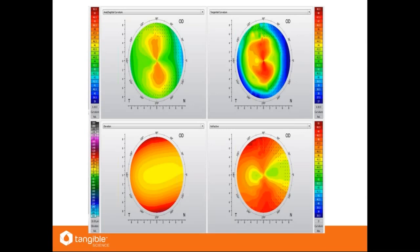This is just a picture of her right eye topography. So you can see she does have normal with-the-rule astigmatism, nothing crazy. So she does not have an irregular cornea. She has a fairly regular cornea, so it's not like we have to go to some crazy design or anything.